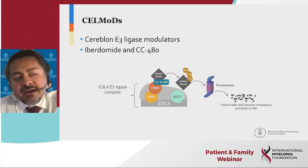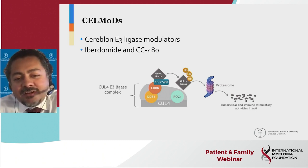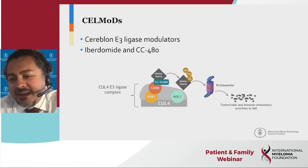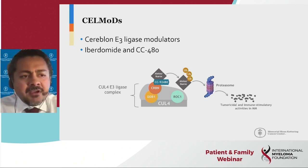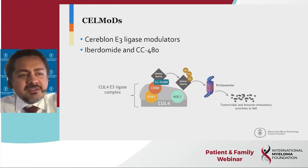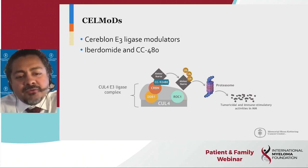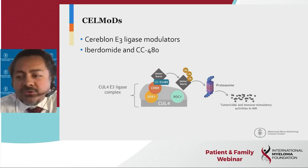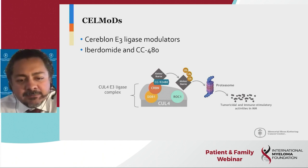Now, the next important class of drugs that's showing good promise is the cell mods. So these are the grandchildren of thalidomide, I guess, because they belong to that same class of drugs as thalidomide, lenalidomide, and pomalidomide. But it appears that the cell mods are more specific cereblon E3 ligase modulators compared to their predecessors. So the two drugs in that class are iberdomide and CC-480.